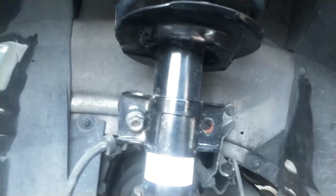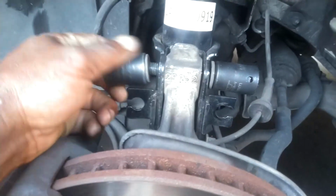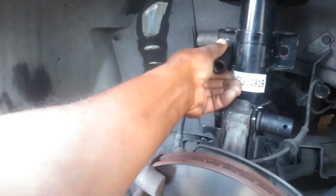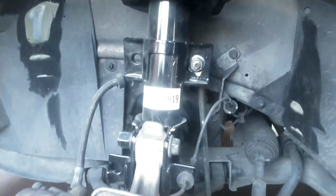Whew, what a racket that was. So the bolt on this side ain't even finger tight. I need to check the ones on the other side. This was really quite an experience last night. Really scary. Replaced this strut with one he gave me. Some aftermarket stuff, man, guys. Wow. Anyway, I got nuts on there.